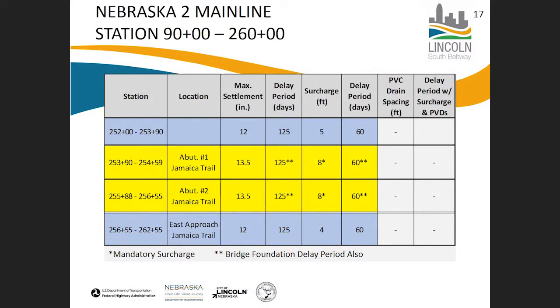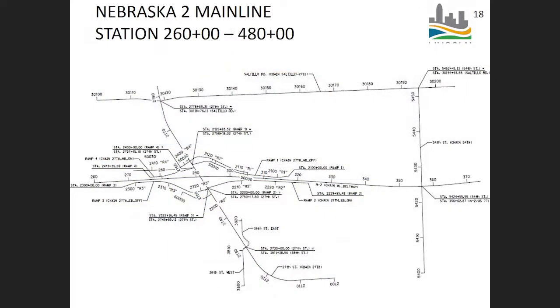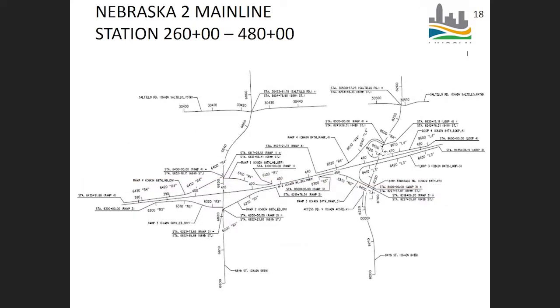Continuing further, again, we're at the Jamaica Trail area. Mandatory surcharge here, reduce your delay period from 125 days to 60. Got around 13.5 inches of settlement at these abutments. Continuing east, this is near the 27th Street interchange. And then I'll also talk about 68th Street and 84th Street, 54th Street as well.